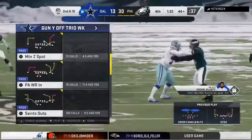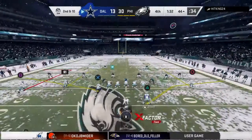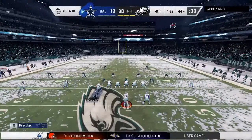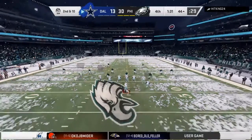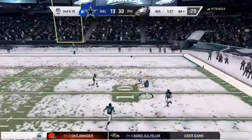Now defensively, you look at the numbers. Another incomplete pass that we just saw, and they're under 200 yards passing for the game, so they've done their job on that side of the ball. Yeah, recently I was actually working a game where a quarterback had a streak of 5 straight games without a 200-yard game, and that was a big talk.